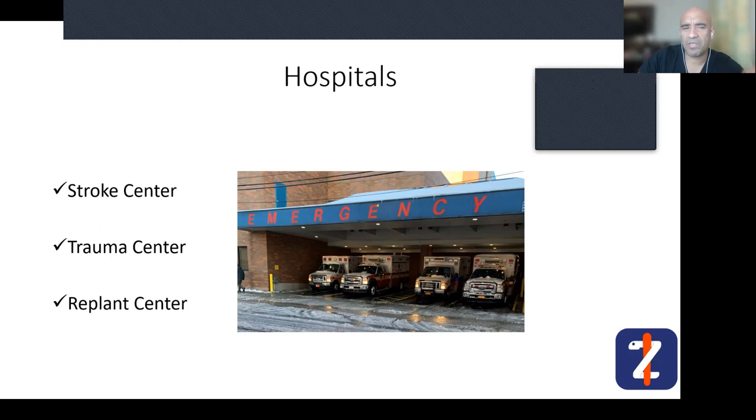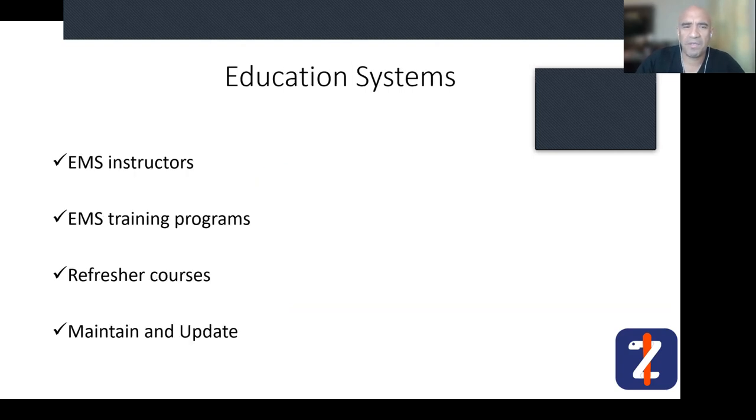There is the stroke center. There are trauma centers and replant centers. What's a replant? It's basically a part that was amputated, and they need to replant it back together. So there are specific or specialized facilities for that. All right, so those are just basic hospitals that we will have to take our patients to.